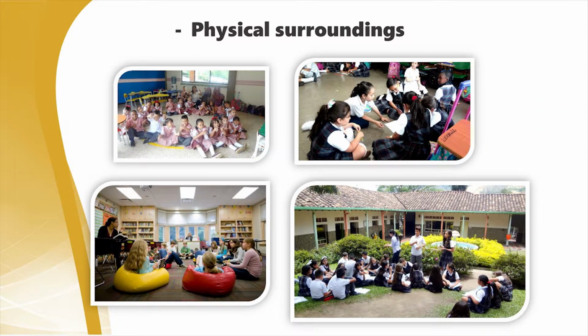Physical surroundings are vital in this method. If students feel comfortable, they will be more likely to feel confident in the language. They will lower their anxiety levels and therefore their results and outcomes in the foreign language are going to be a lot better.